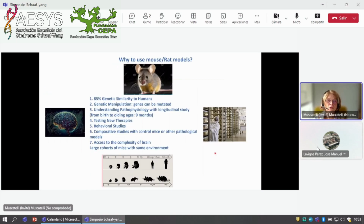So why use mouse or rat models? There is a high genetic similarity between rat, mouse, and human. Mice share about 85% of their genes with human. In mouse, we can control genetic manipulation, and we can create genetic mouse models in which we can create mutations of the different mouse genes to inactivate them, for instance, as in human disease. It's quite important to understand the pathophysiology with longitudinal study. As I said, a mouse is adult at 60 days, so it means that we can study from conception nearly to birth until adulthood, and in old mice as well.